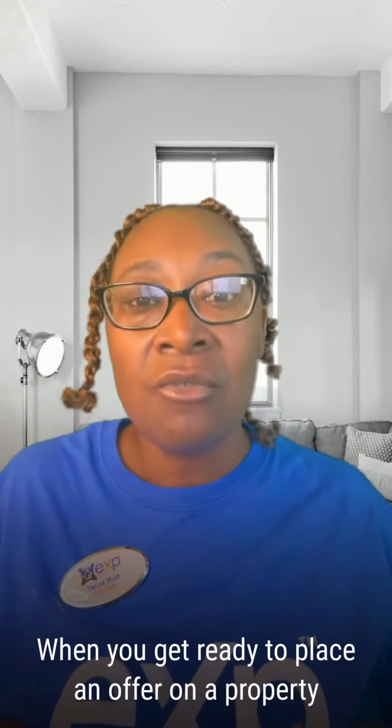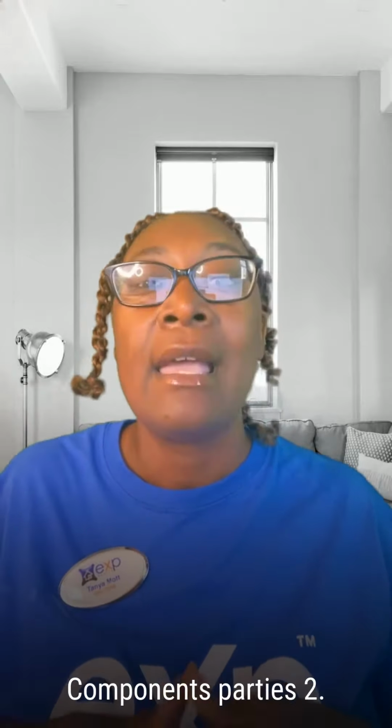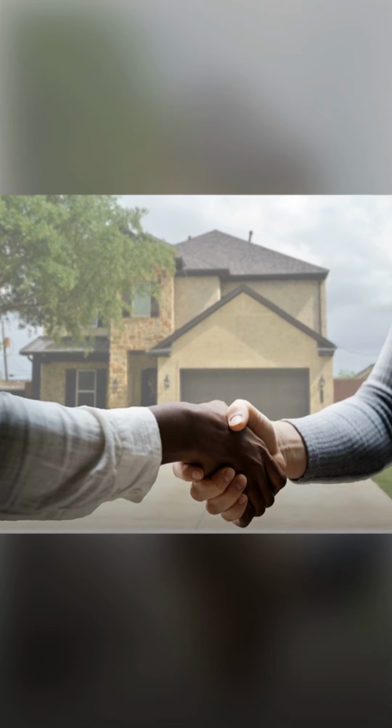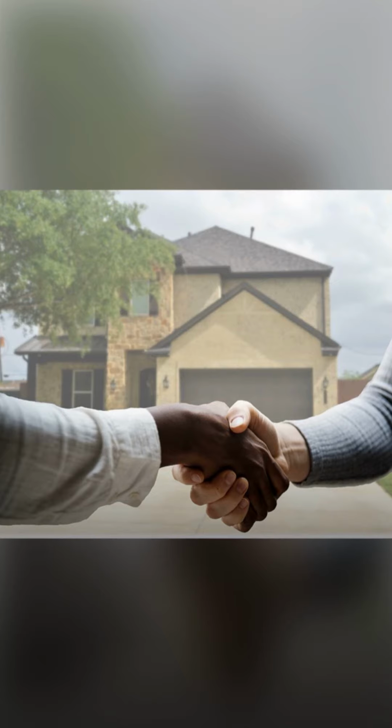If you're getting ready to place an offer on a property, your real estate agent will go over the purchase contract that you will be signing. Both parties will be signing. Let's talk about components of the purchase contract. Some things that are part of that contract are identification of both parties, the buyer and the seller, a description of the property, essential details, rights, and obligations of the contract.